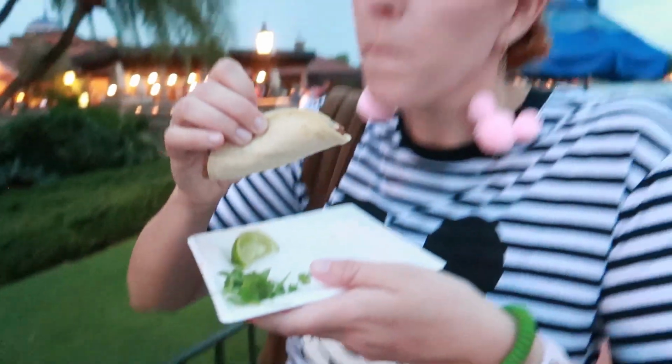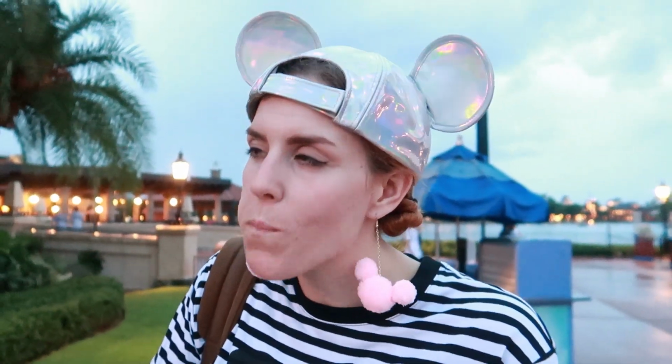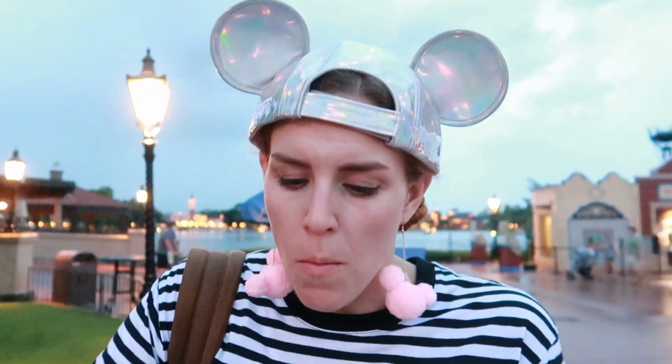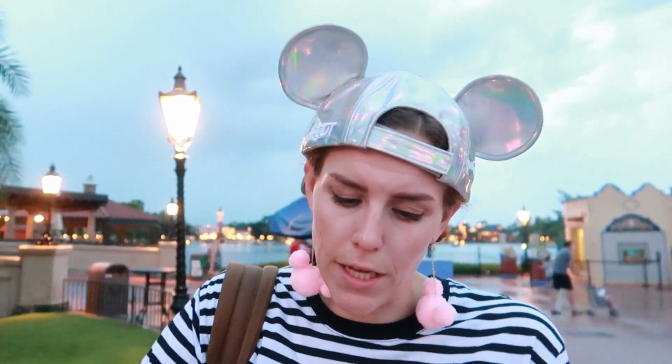Really hot. Okay. That is so good. Hooray. End the night on a good note. The ribeye is like super tender. And like the salsa on top is like really fresh tasting. The onions are good. The tortilla's good. That's a solid taco. Yeah, that was a good one.